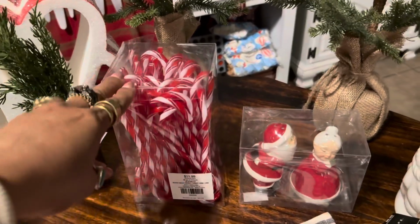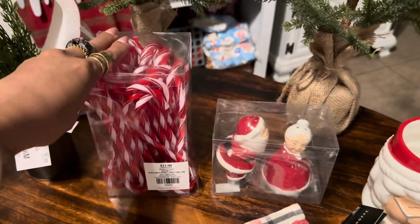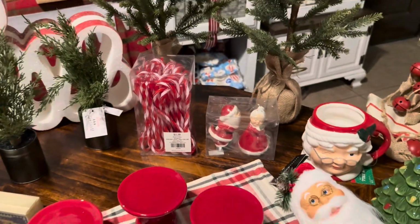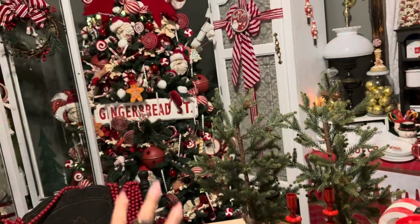And then they had these candy canes. These were 48 candy canes for $12, so $1.20 for all of those. I like to use those for stir sticks in the hot chocolate and use them for decor in this little candy explosion tree that we have going on over here.